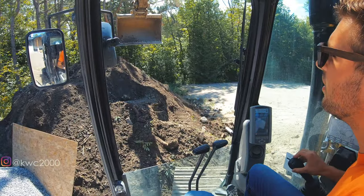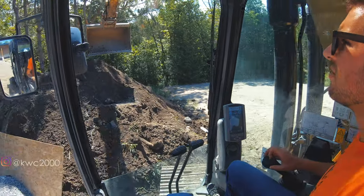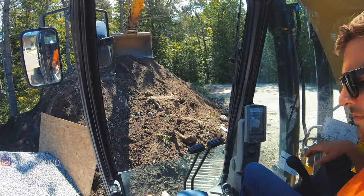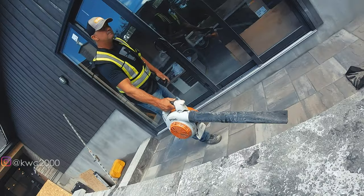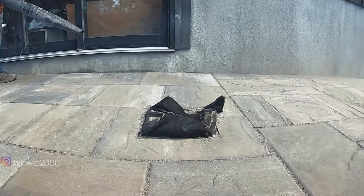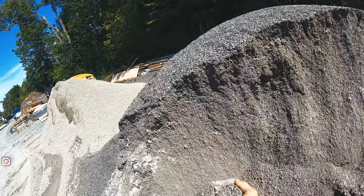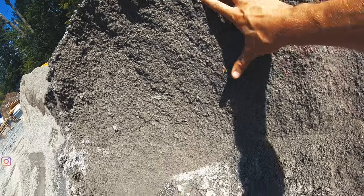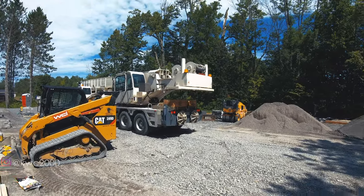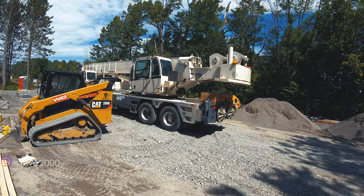Yeah, wow. That pickup is way faster. So he's gonna set up here and go over the house. I'm interested in the process on how they actually hook up the pool to this.